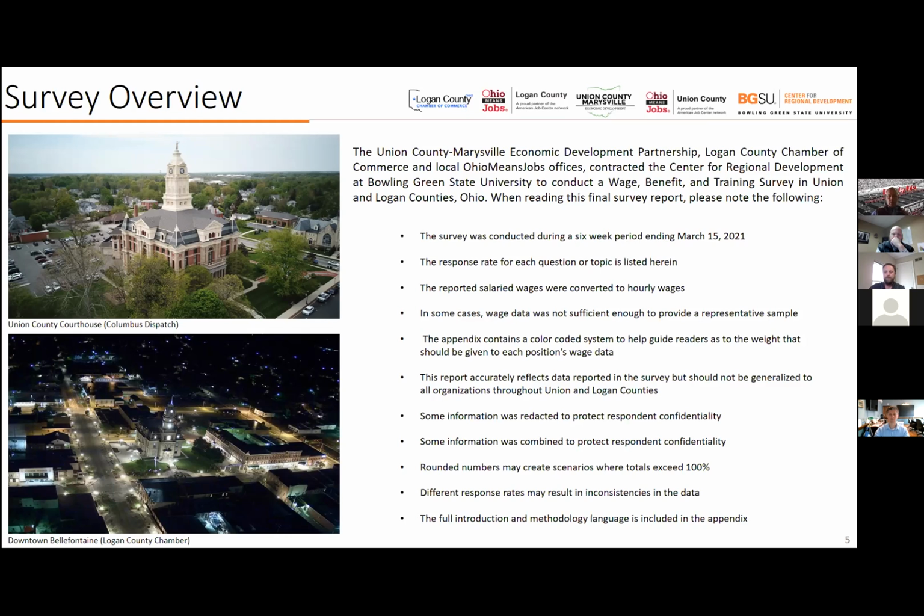But as with any wage and benefit survey, business owners and representatives should also use nationwide industry-specific wage data and wage data provided by BLS and other government sources to help supplement you as you're assessing the regional competitiveness of your wage and benefits packages.